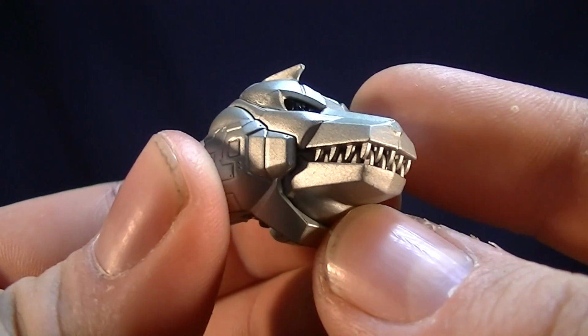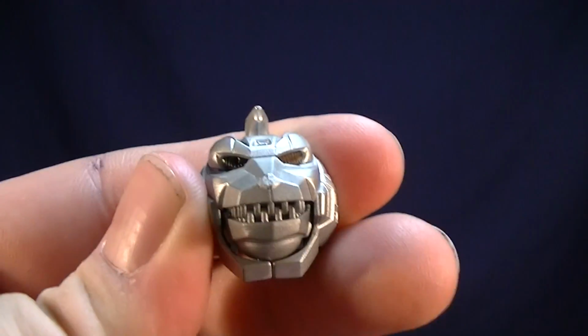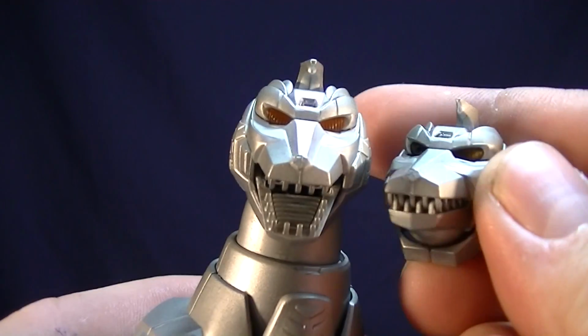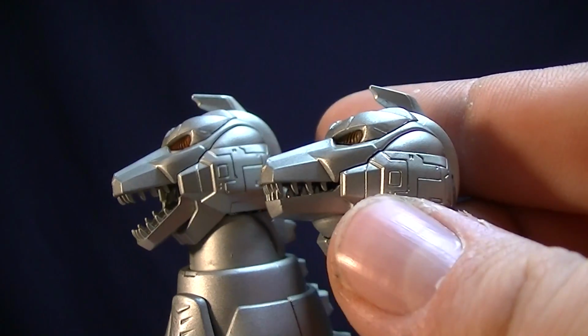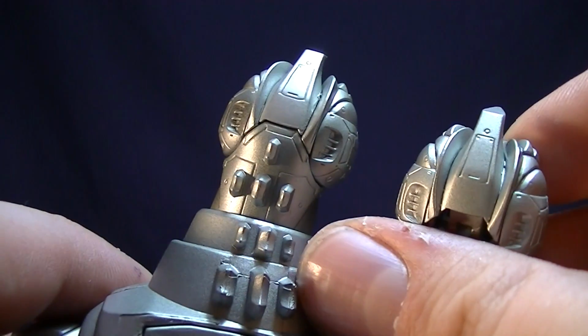But the details on the head are amazing. If you guys actually have the MechaGodzilla figure, it is awesome as well. And the details, do you, Steve? Actually, I do. Grabbing the original's head just so you guys can see. Pretty much not really any major difference, which is really awesome, so that if you swap them out, it's not going to be distracting at all.